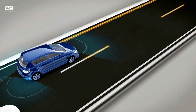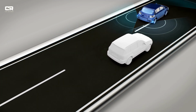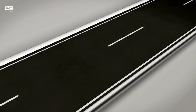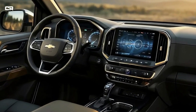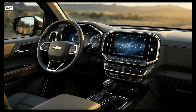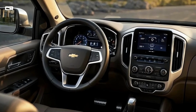For those who love a premium feel, GM has also included options for leather upholstery, a sunroof, and ambient interior lighting. This means that while the Montana is designed to be affordable, it does not have to feel like a budget truck. Overall, the Montana's interior is a major win for GM. It is practical, comfortable, and packed with features that you would never expect in a truck at this price point.